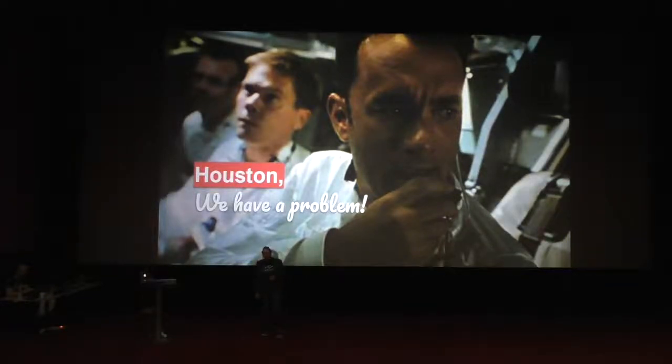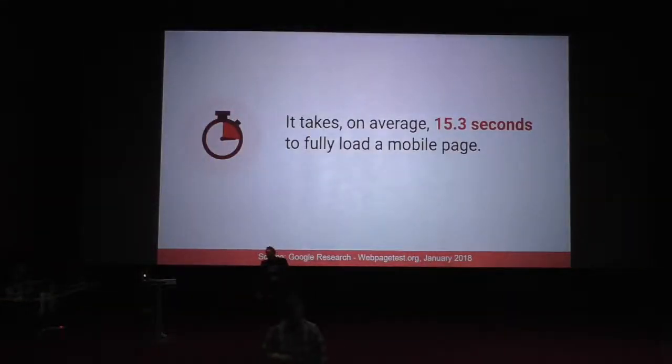As we continually push our websites to do more and more, to push more code and more features into our websites, we are running into performance issues. It takes an average of 15.3 seconds to load a mobile web page. Well, considering that people leave your site if it takes longer than 3 seconds to load, then that's far too slow.